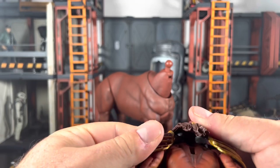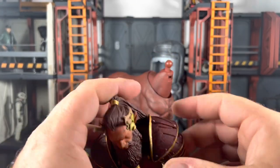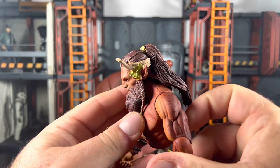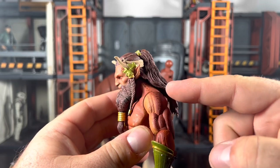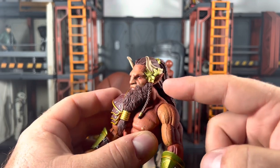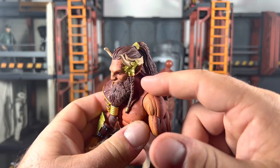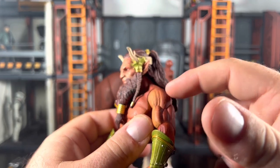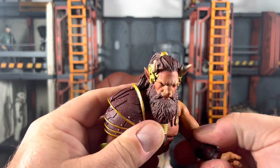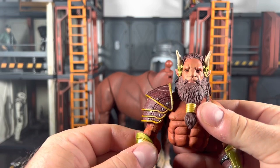This pauldron is starting to pop off a little bit there, but it looks really good. Let me go ahead and pop one of these pauldrons off just so you can see. I shouldn't say scaling, but it's almost like leopard or some sort of animal print going down his neck to his shoulder. That's really cool. I love that little bit of subtlety as far as the aesthetic goes for the figure.